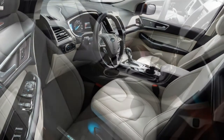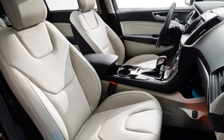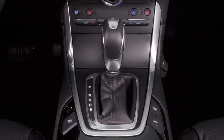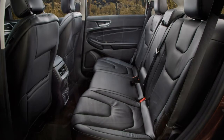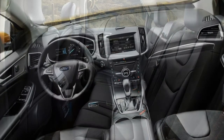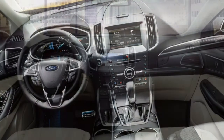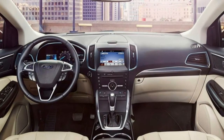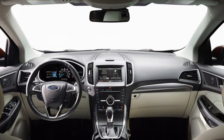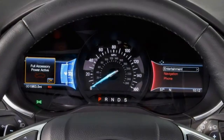The Edge's cabin is expansive, with plenty of room for all passengers. Front row occupants sit in supportive bucket seats, and the rear seats provide comfortable accommodations for adults. The Edge is also wide enough to make three-across second row seating a viable proposition for families of 5. Cargo space is similarly impressive. With the rear seats up, the Edge has a useful 39.2 cubic feet of cargo space available. With the seats down, that expands to 73.4 cubic feet. Both of those figures are at or near the top of the class.